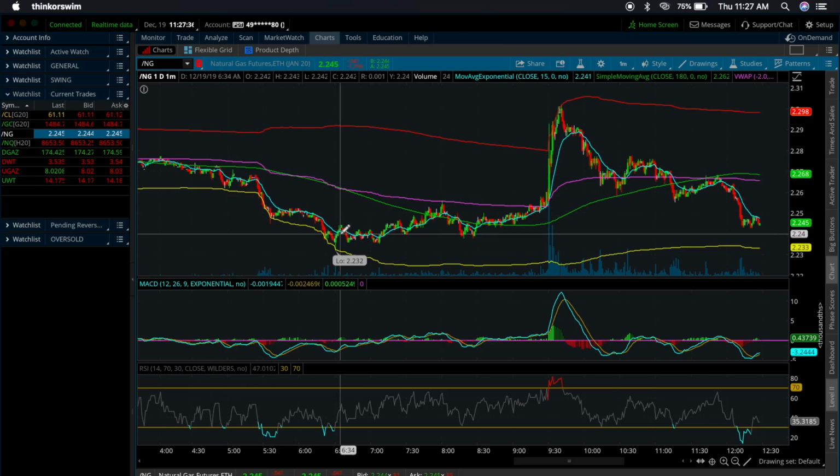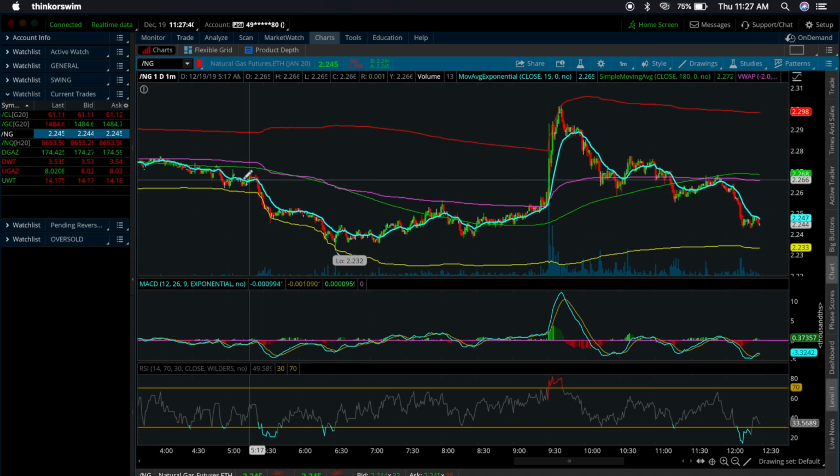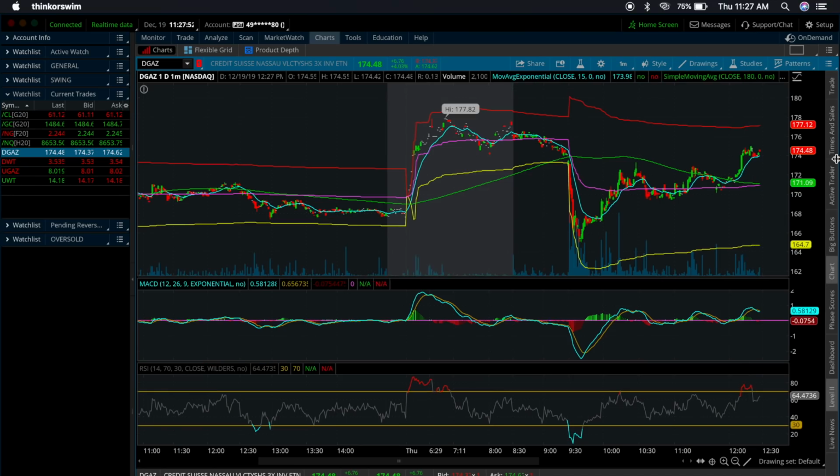The overall direction of natural gas is selling off, so it's a descending pattern. And then on top of that, there's a very consistent pattern that this thing is getting rejected by this EMA line. Therefore, there was no breakout pattern until we actually began to make higher highs here. So this really allowed us to make a decent amount of profit on DGAS itself.